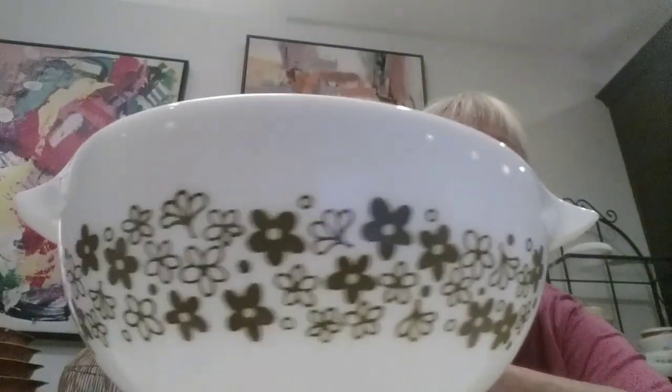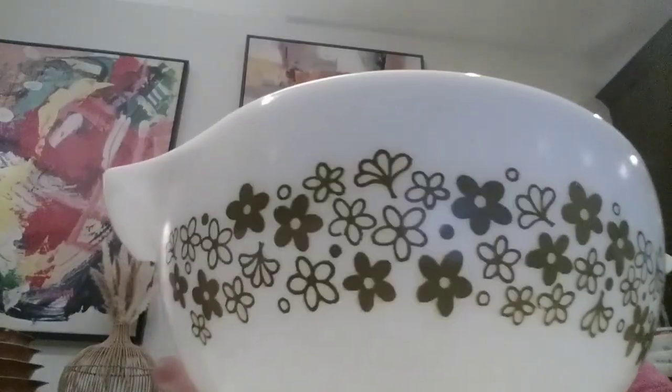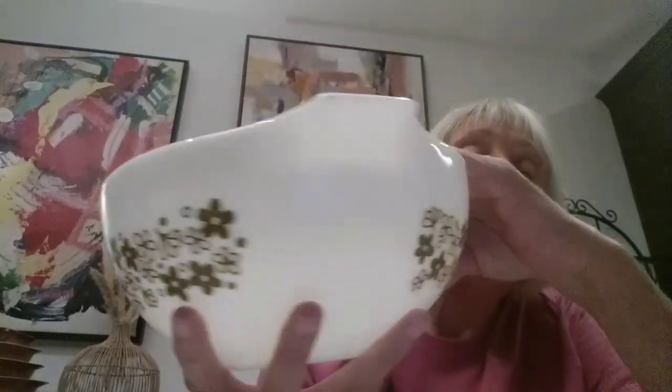Look at that pretty avocado green. Hey, and that color's really coming back. Okay, so that will sit in this one, which is another white bowl. This would be 442. No, wait. Am I saying it backwards? This is 443. Avocado green, white, nice bowl.